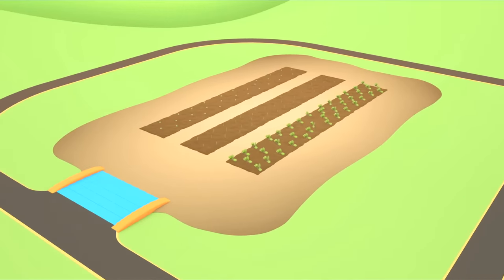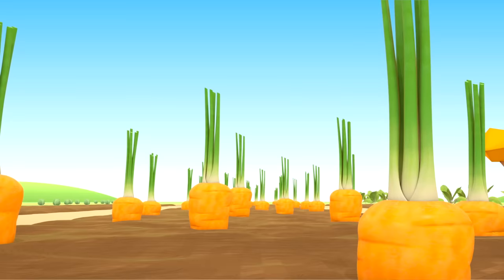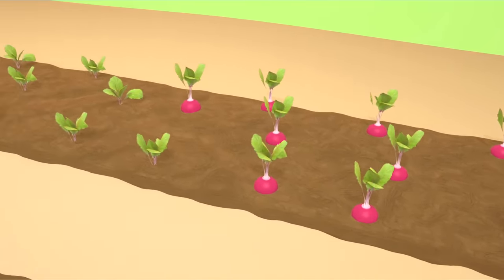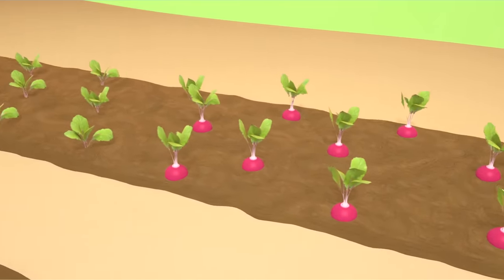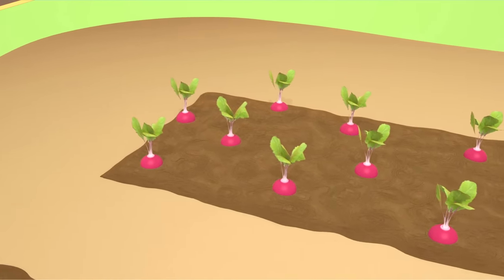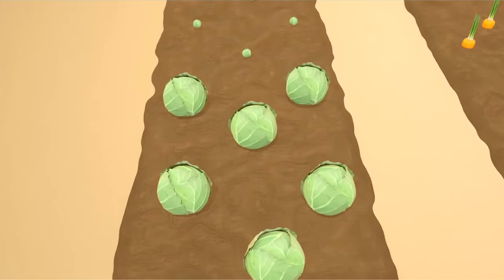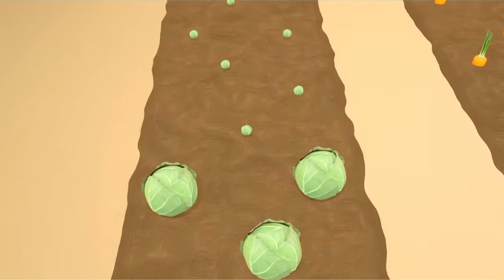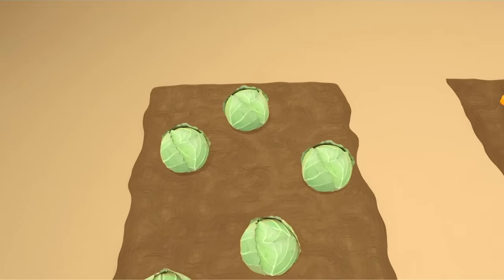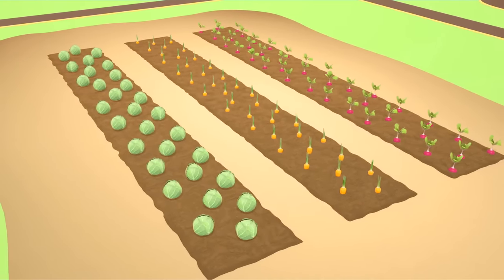It's a field where cars grow vegetables. Carrots grow in this garden. Here are radishes. Cabbages grow here. All vegetables are ripe. It's harvest time.